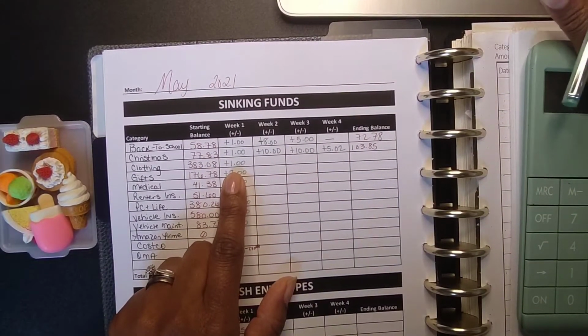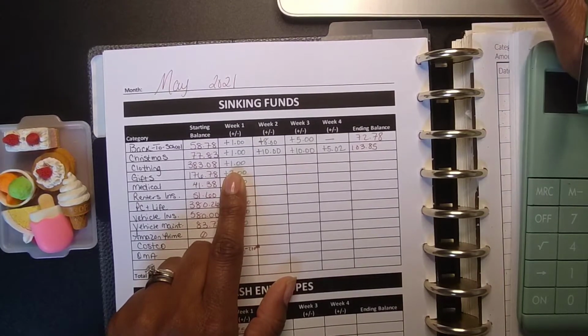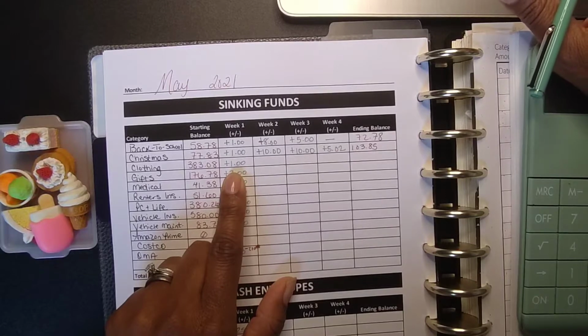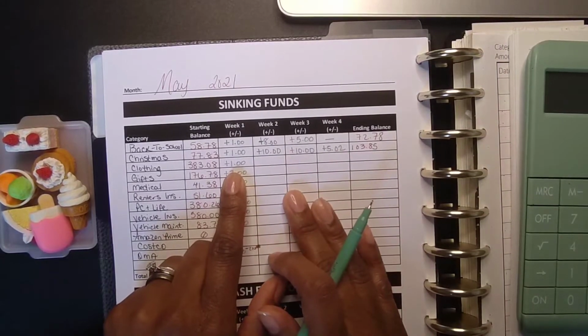Okay, now on to clothing. And that is also with Capital One 360. Clothing, we haven't even purchased anything, I think, for a couple months now, but we do need to start gearing up for some new summer clothes.